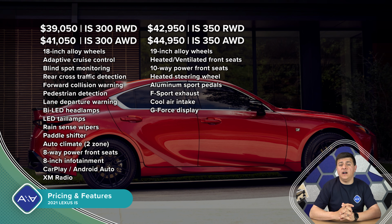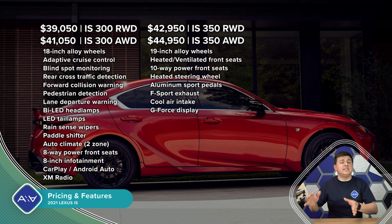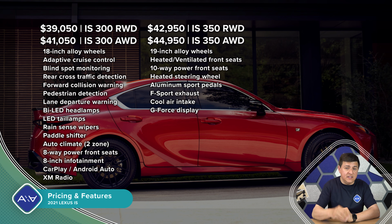Nobody knows exactly how the IS 500 will be priced, but I wouldn't be surprised if it's well within the range of the BMW M340i. Performance is probably going to be well within that range also. And then, theoretically, at some point in the future, it seems that Lexus might be giving us a full-on ISF model. We don't know whether that's going to be in this generation or the next generation of the IS, however.